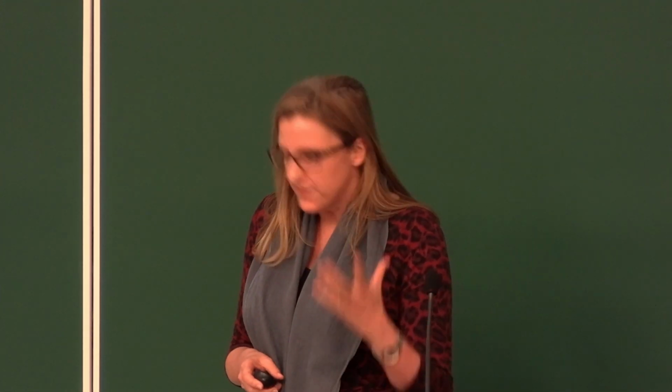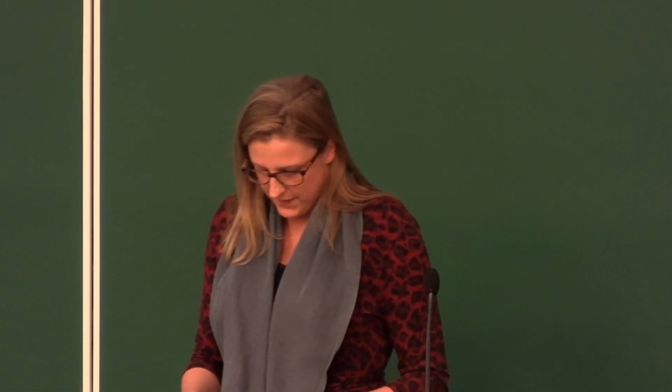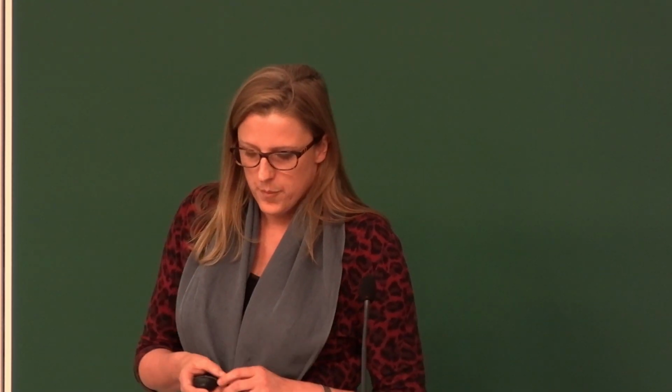There can also be a problem with the effectiveness of single-use products. They don't work well for everyone, and there's a perception of reusables as inferior in terms of performance, but that's not always the case. So there was a study undertaken by Mandy Fader at Southampton looking at which designs work best for men and women with moderate to heavy urinary incontinence. And for men, when compared to single-use disposable products, a reusable washable product was more highly rated for nighttime use, with considerably lower rates of leakage, described by one participant as bomb-proof. But this is not to say that reusable products are necessarily better.